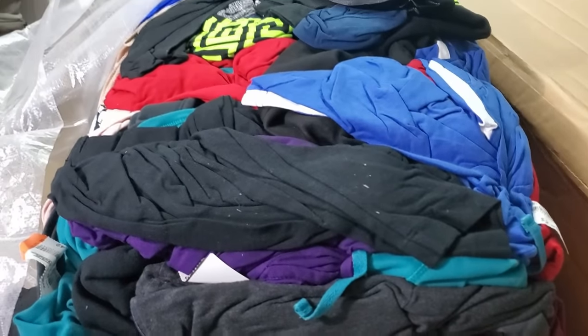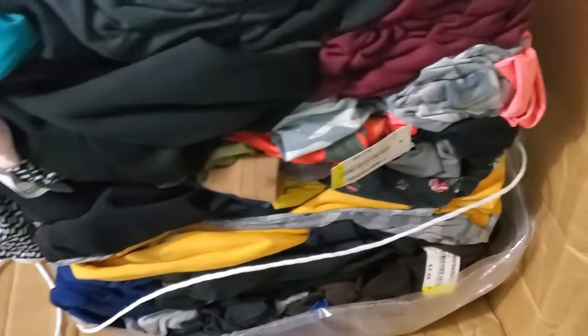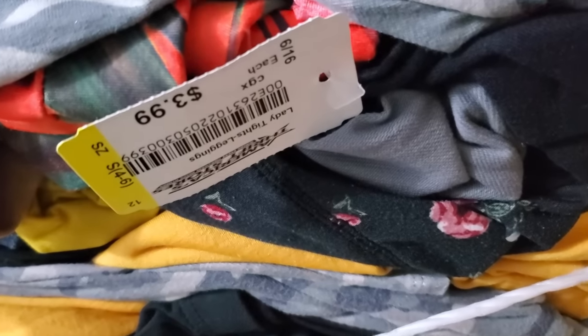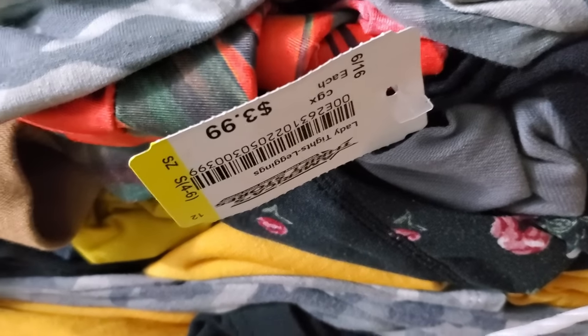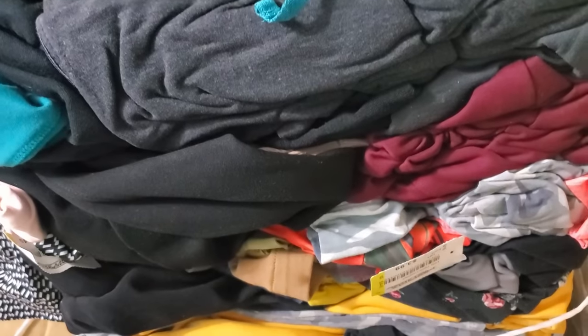That's a lot of leggings. I mean, that's a lot of inventory. And these are things that used to be at their stores, and I guess in turn just didn't make it, so they decided to make them into these micro bales. So we'll kind of have a what's what of what they were trying to charge for them.